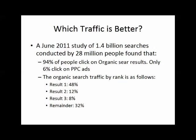So those are some critical points to keep in mind when thinking about doing online marketing for your business: how pay-per-click advertising is different from SEO, and what it takes to succeed in SEO.